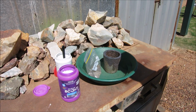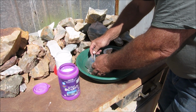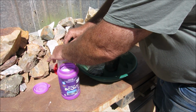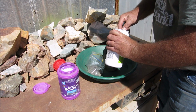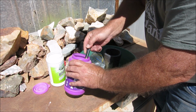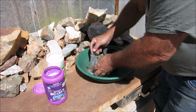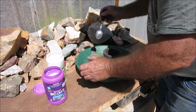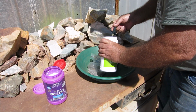Okay, guys. Now I'm going to smelt some black sand. Some of this black sand that Andy sent me. So 1 scoop of black sand, 2 scoops of borax, oh, spoonfuls I should say, 2 of borax, 1 of sodium bicarbonate. Same old method that I always do. A little bit more. And this seems to work for me.